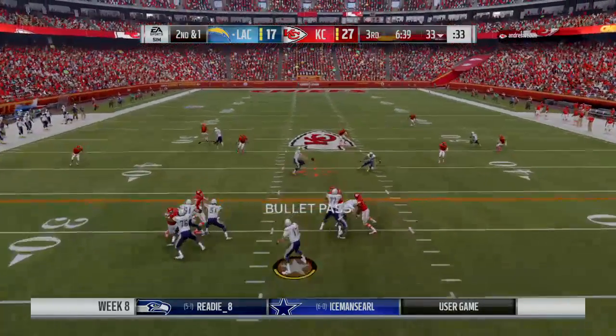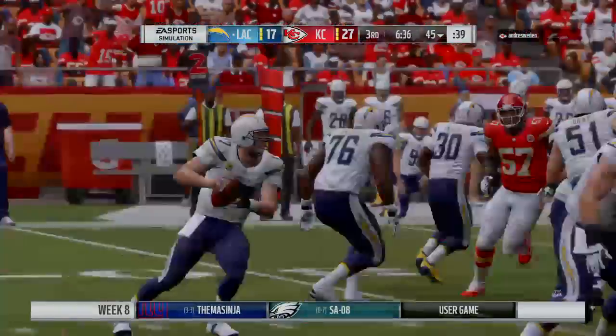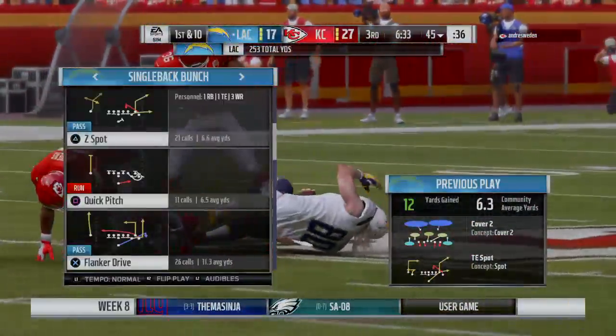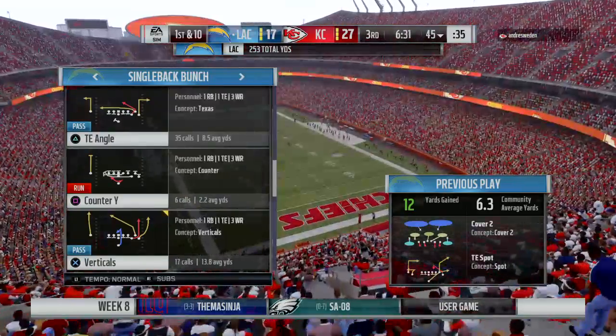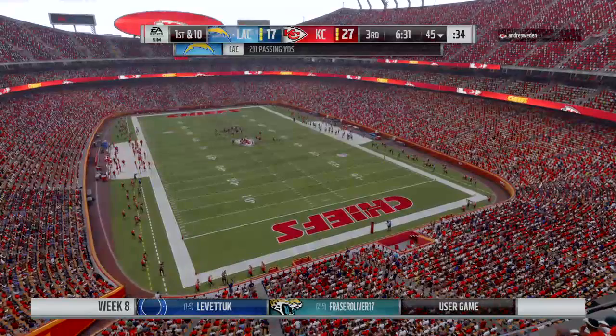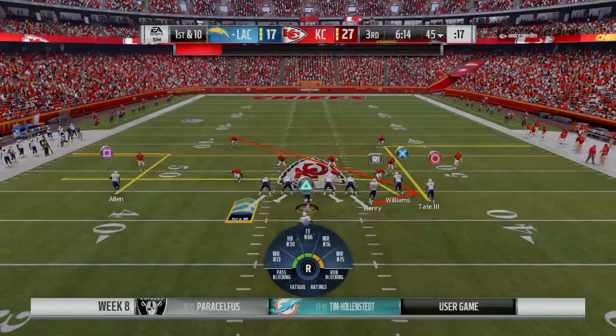Now Rivers. Quick hitter here, it's complete. And he'll be tackled right on the chalk of the 45. 12 yards there as they keep this drive rolling. It's another first down. Back-to-back good plays have them on the move on first down.